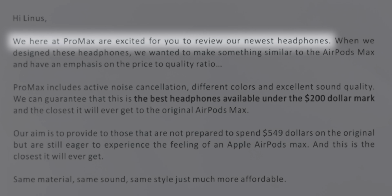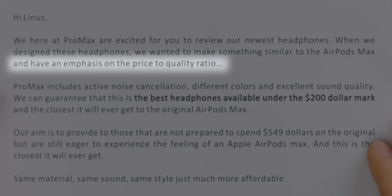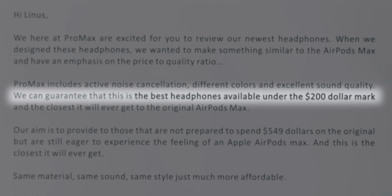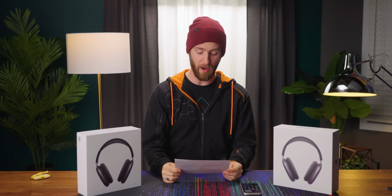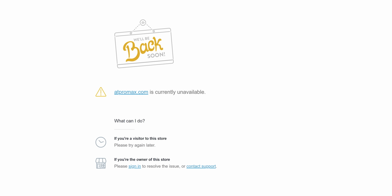Hi, Linus. We here at Pro Max are excited for you to review our newest headphones. When we designed these headphones, we wanted to make something similar to the AirPods Max and have an emphasis on price to quality ratio. Active noise cancellation, different colors, sound quality. We guarantee this will be the best headphones available under the $200 mark and the closest it will ever get to the original AirPods Max. Wow, same material, same sound, same style, just much more affordable. Enjoy, Pro Max team. Available at www.promax.com.